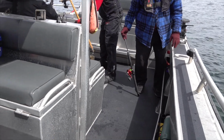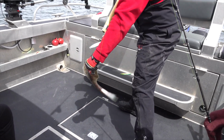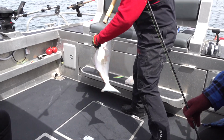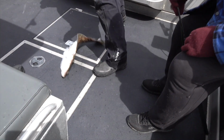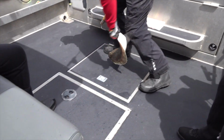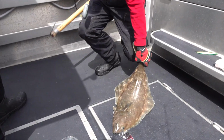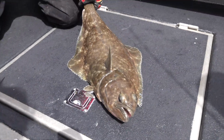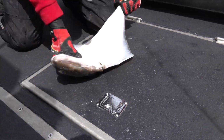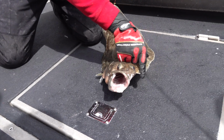There you go. Halibut. He really wants to get one of these hooks into me. Wow, he was on there good, Bill. There he is. So that's our Pacific halibut. Eyes on top of the head. The interesting thing about these guys is, believe it or not, this eye starts out on that side of the face and it will migrate over as it matures to this side.